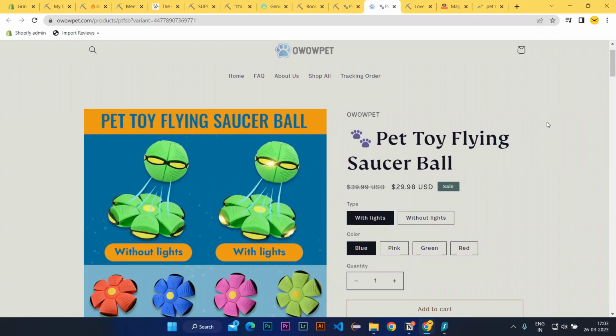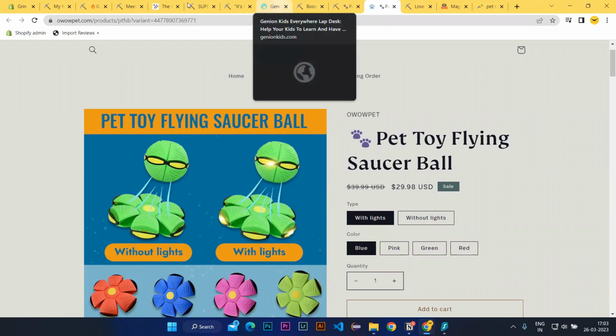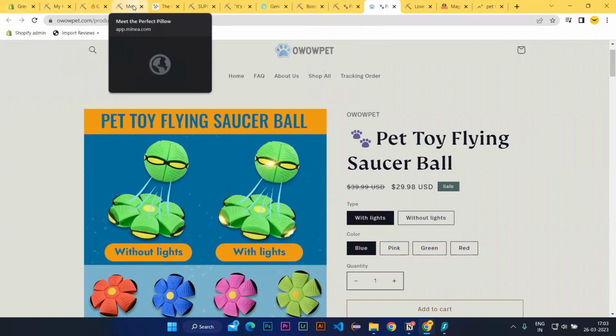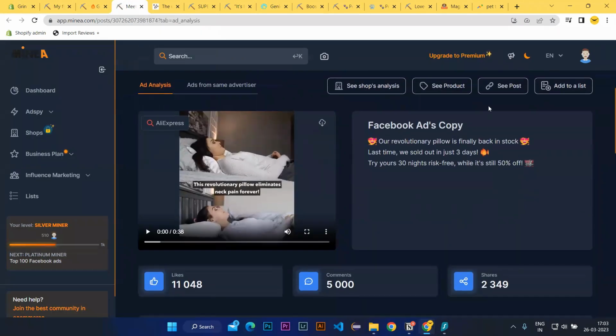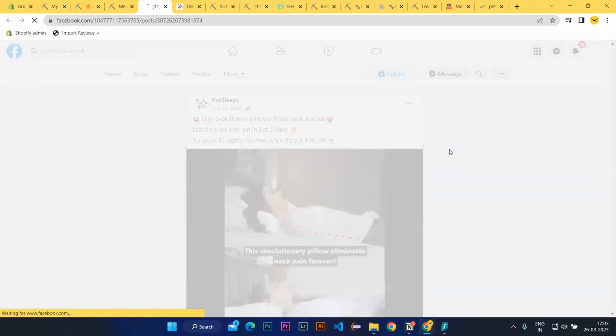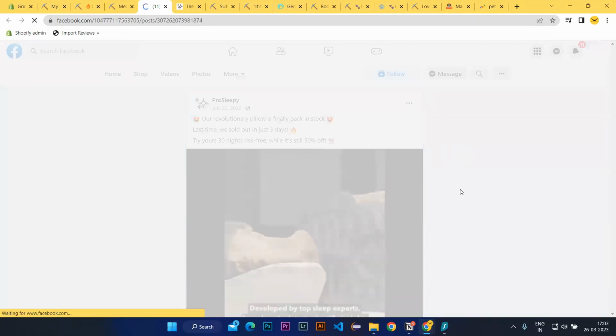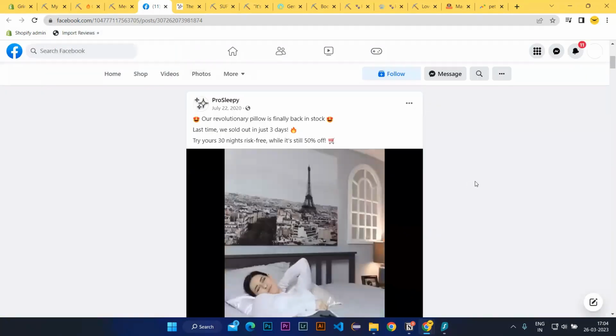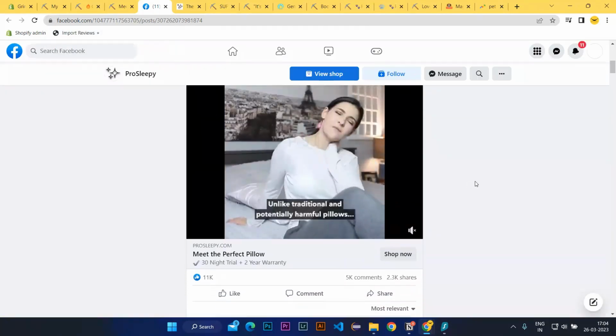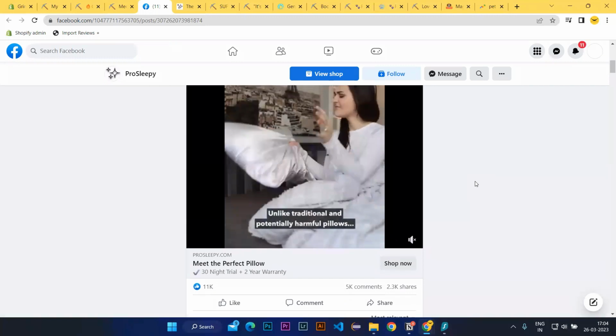Now I want to go to Minia again. Go to the first product on Minia and open the Facebook ad. Click on See Post. With Minia, everything is very simple. Click on buttons and boom, you have all the data in front of you. Now let's just scroll this ad. This ad looks like a dropshipping ad by the copywriting, right?